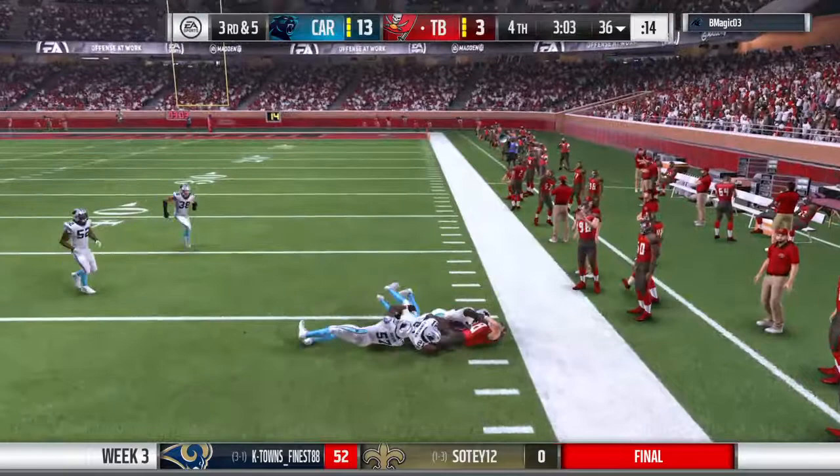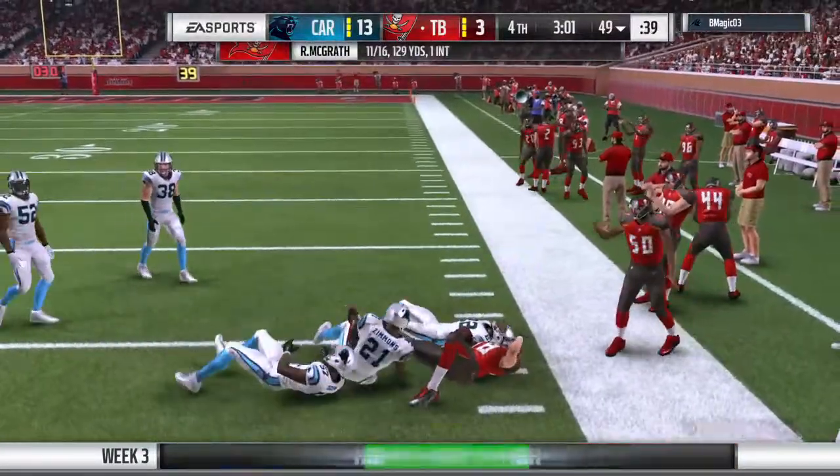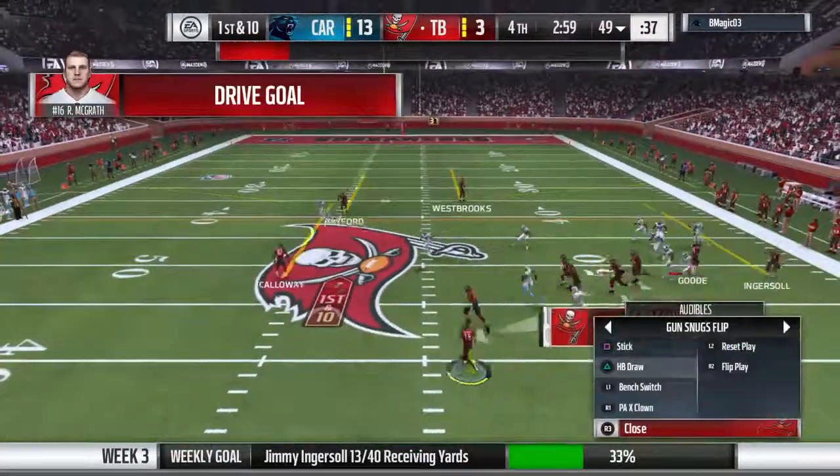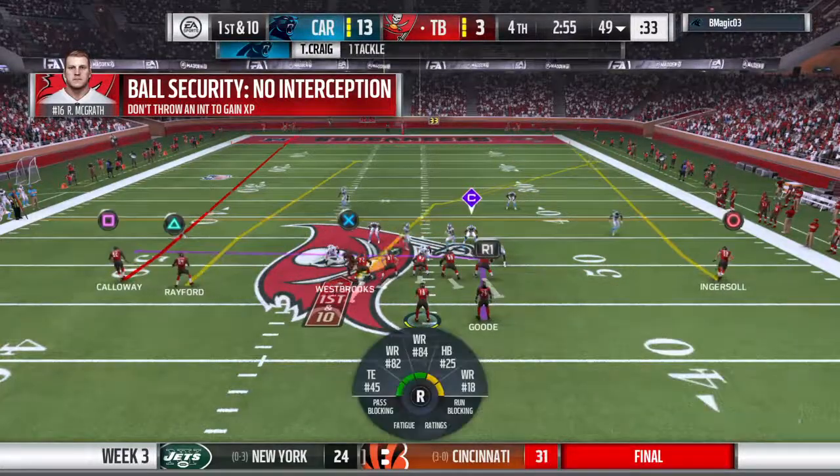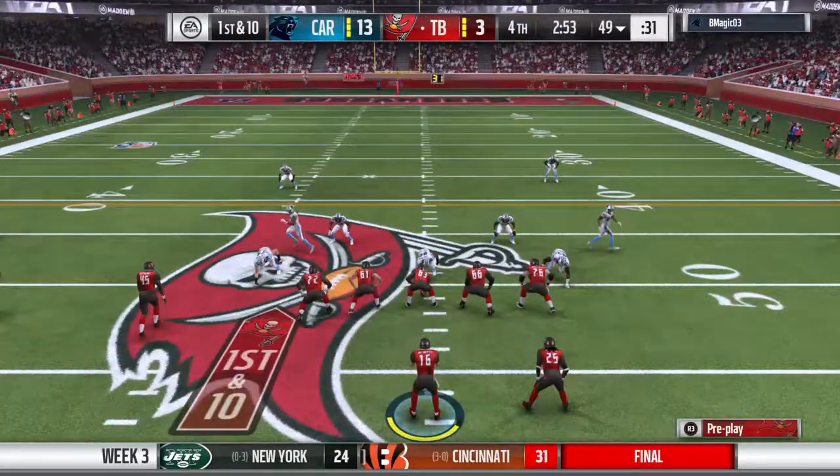And he's got his man on the out route. And he will have the 1st down as he's brought down up near midfield. And in a 2-score game, obviously, every play, every 3rd down, like we saw there, is magnified.